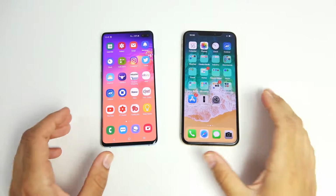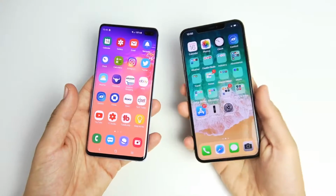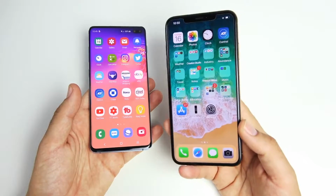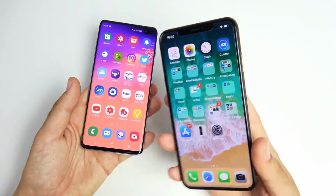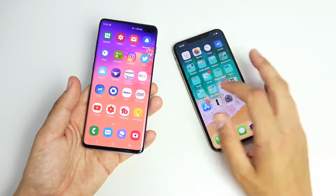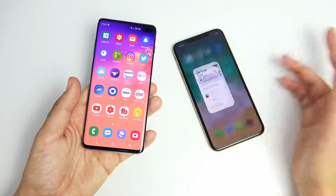So when it comes to performance, which one is the better phone, the Galaxy S10 Plus or the XS Max? Now, I think from the processor standpoint, the XS Max is still the better phone. You can go check out my speed test between these two, but you can see it in benchmarking that the XS Max still has the lead, and it feels super quick day to day. Although the animations are a little bit slow, they will get faster with iOS 13.